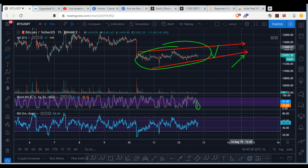You've got to get your money out of Robinhood. Yes, get your money out of Robinhood, because Robinhood doesn't hold your BTCs. They don't give you your BTCs, they only give you money back.